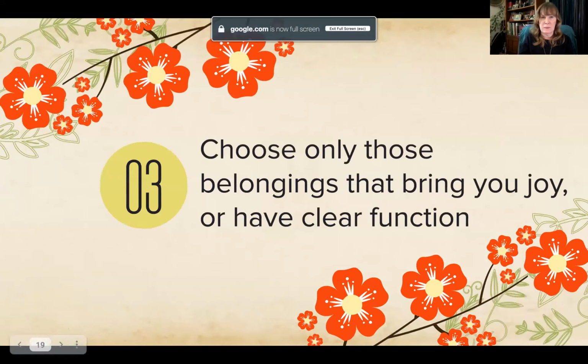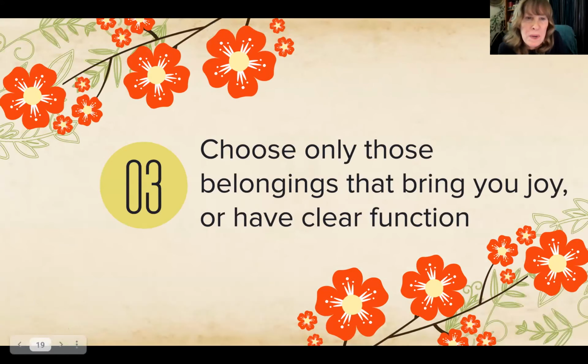Sort of brings us to the third tenet, which is to choose only those things that bring you joy or have a clear function. And the problem with this course is I love this course and I've been teaching it for quite a while, and I've been adding things and tweaking things every time I teach the course. I typically teach it twice a year, and everything in the course is really important to me, and I love it and I think it's critical.